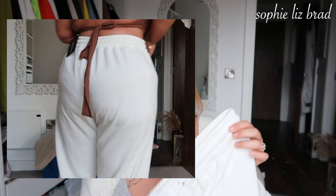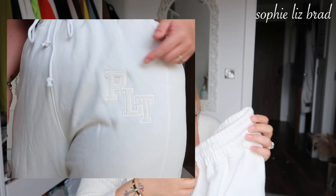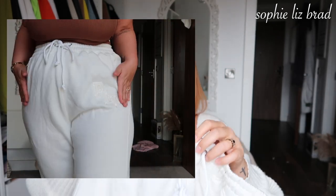I won't lie to you. Oh, and I loved the waistband on this. I love how quite deep it is and how it can get really ruched if you pull it in. I was not sold on these, I won't lie.